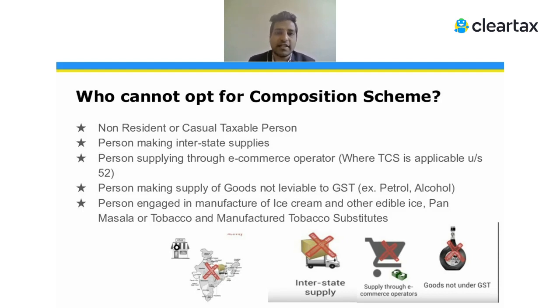Then another category is the people making interstate supply, or vice versa. If you see it another way, anyone who is making interstate supply cannot opt for composition scheme, or if you are a composition taxpayer, you cannot go for interstate supplies. Another third category is the people who are supplying through e-commerce operators. Like if you are selling on Amazon, Flipkart, Paytm, or anything else, you cannot opt for composition scheme. Then this is a category that is a little hazy, confusing. I'll clear it up. Sorry.